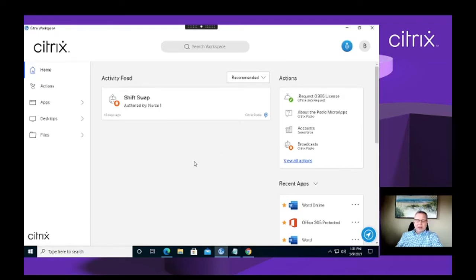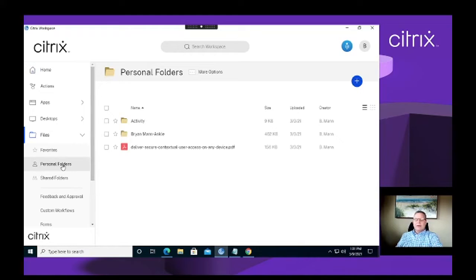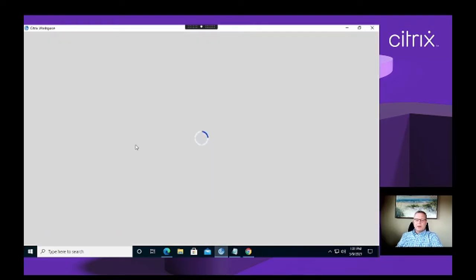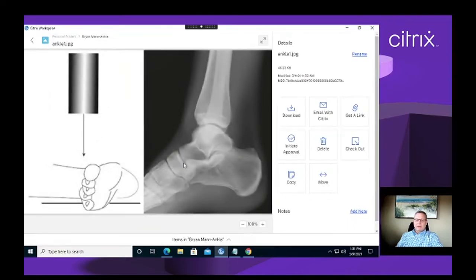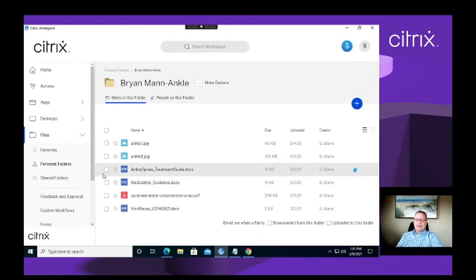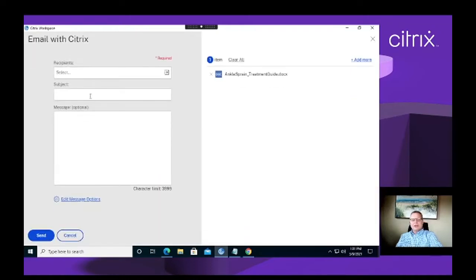Next, we're going to come down and take a look at files. Files may be a different section that folks may not be used to seeing. We talked about access to applications, but Secure Workspace Access also includes unified access for data. So here I can log into Citrix Workspace app with two-factor authentication, and then be presented with my personal data. So if I look at patient and take a look at the x-ray real quick, that's great, I looked at it, put it back, and then I notice, okay, Bryan hasn't been sent his treatment guide. I can click on that and click share and email with Citrix.